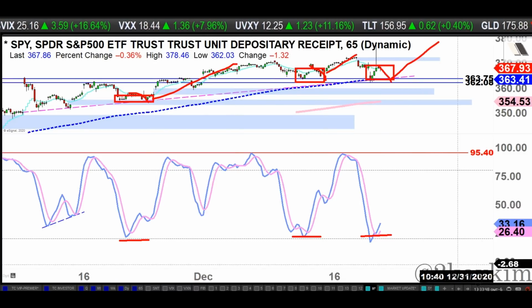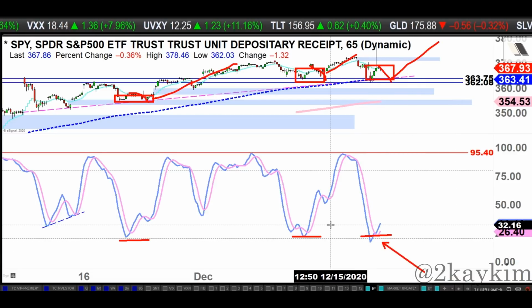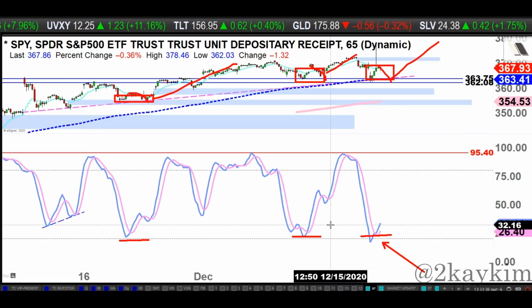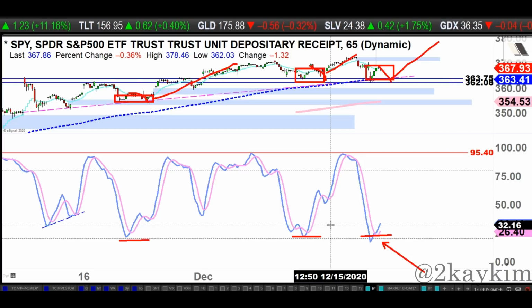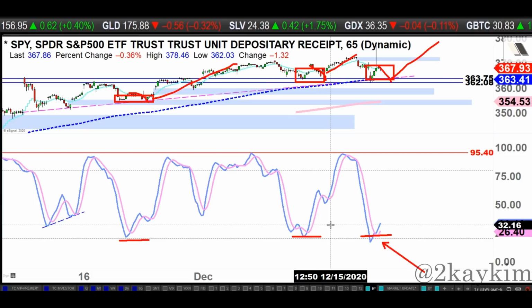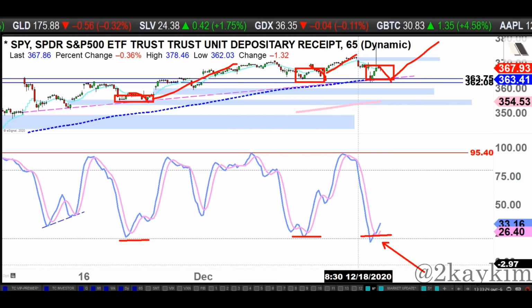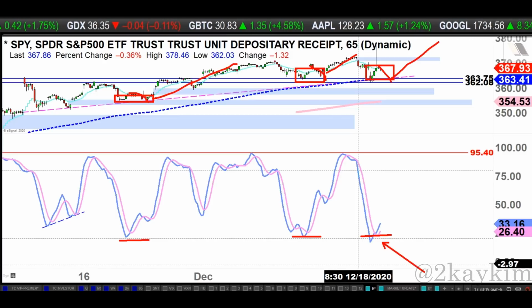So that cross up is not looking too good for the bears, just because we're still in a midterm uptrend with higher lows and higher highs. So we want to still give the benefit of the doubt to the buyers overall, right? In the short term, it's kind of more neutral, because we've been moving sideways, consolidating for a couple weeks now here in December on the S&P. In the micro term, we had a little bit of a move today after that dip was bought. The only question is, are we going to see a continuation tomorrow?